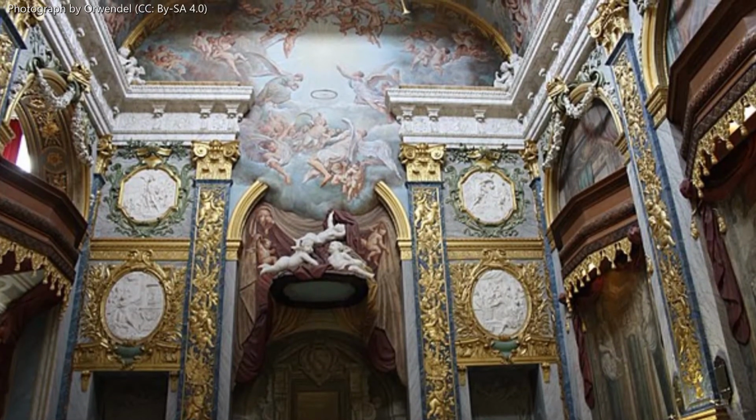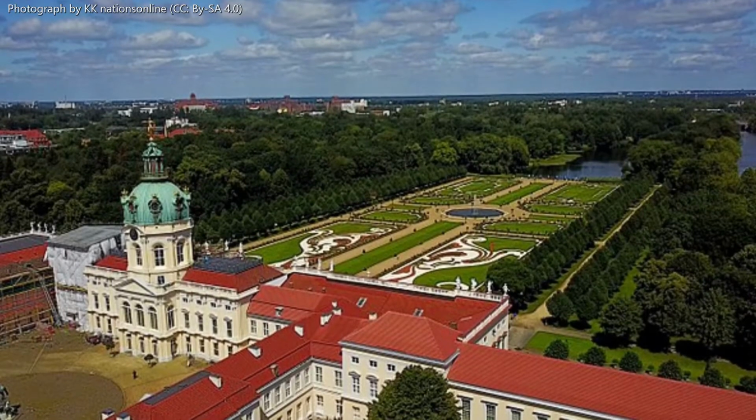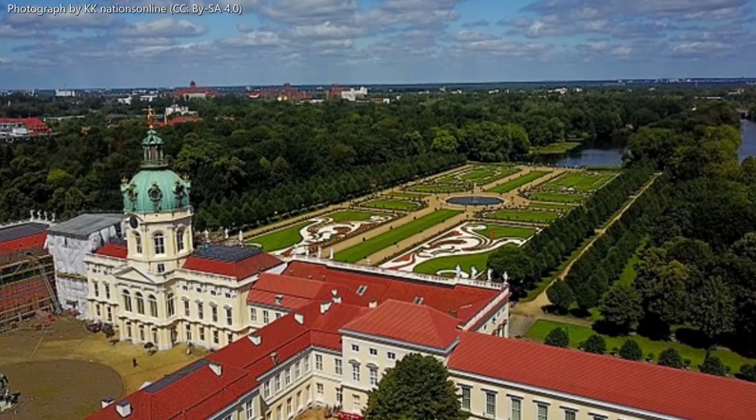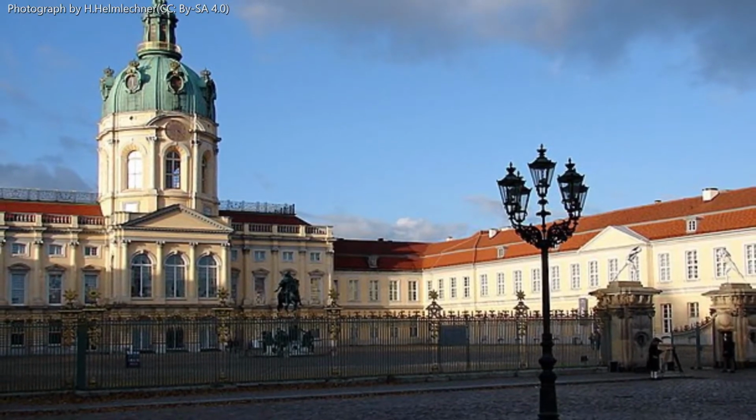Visitors are able to see parts of the interior of the palace for an admission charge, as well as the stunning gardens for free. The Charlottenburg Palace stands as a superb example of life for the royal family between the Baroque period and the 20th century, and is still definitely worth checking out today.